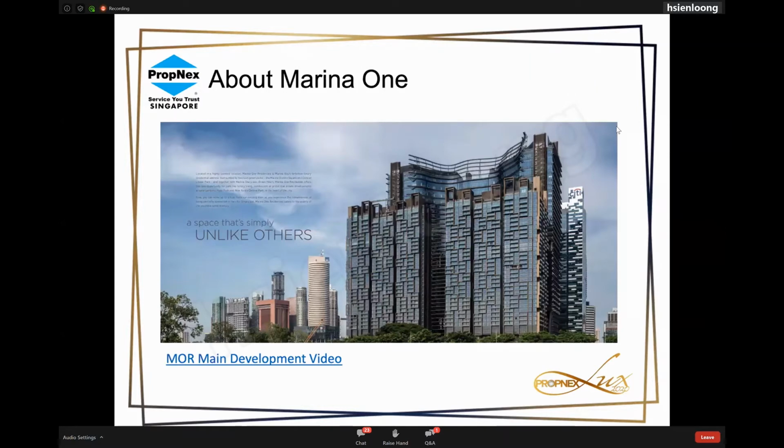So that's the perspective from the front, Marina One Residence. This is actually how it looks when you drive past there. I'm going to quickly show you the 3D model, a short one-minute clip, so that you roughly know how it actually looks.